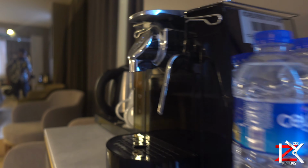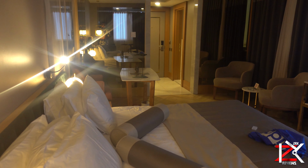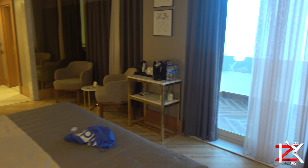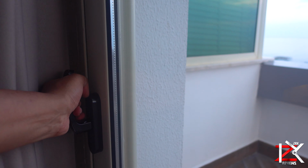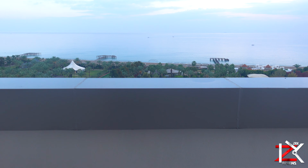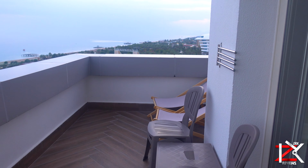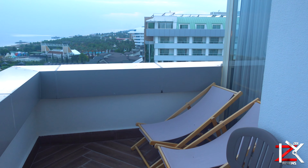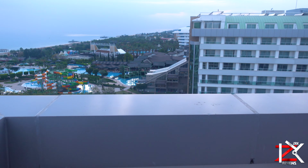They've got a hot drinks machine. I didn't expect there would be a window here. Overall, the Sky Suite looks amazing. The main beauty is through these doors. An absolutely stunning view from the top of Sherwood Hotel.